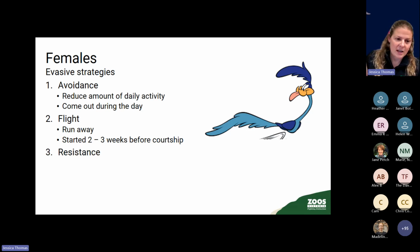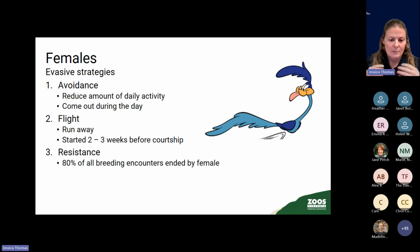And the other strategy they use to keep themselves safe is resistance. So what we also see is that of all the courtship and breeding behaviours that the pair will go through, 80% of all those encounters were actually ended by the female, with her choosing to leave the encounter first. So as you can imagine, having a male that is venomous, while he's unlikely to use it on a female, she does need to be very careful to keep herself safe so that she doesn't become injured during any encounter with him.